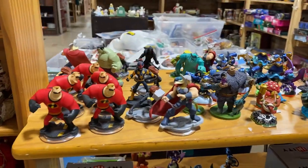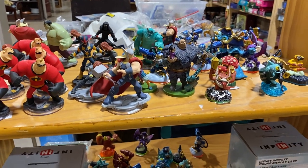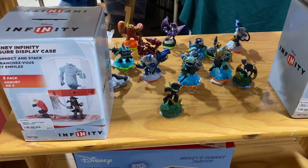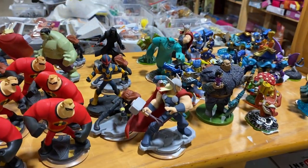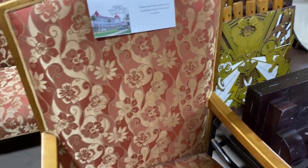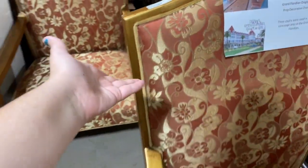Well, here's something that I've not seen in a very long time. They have Skylander figures and Disney Infinity figures. Wow, who remembers that? That was the thing back then. The big hot thing. This is the Floridian prop chair, the concierge area of the Grand Floridian. These are going to be $125. That's not bad. You get a set of them for both.